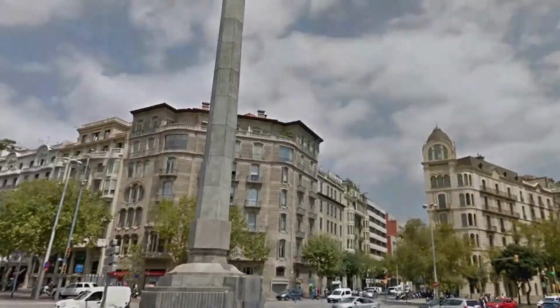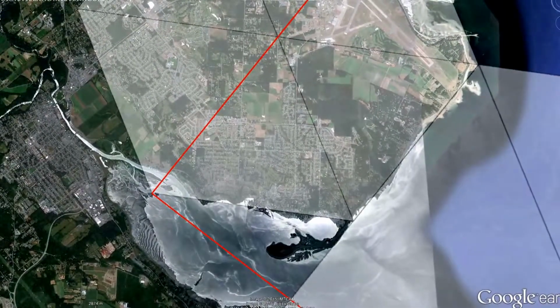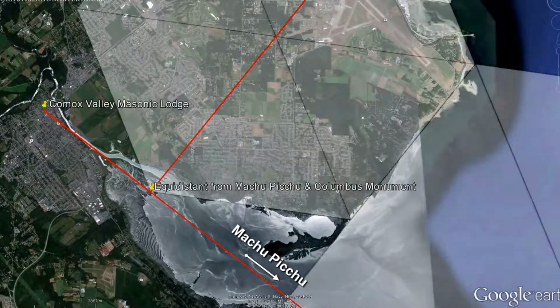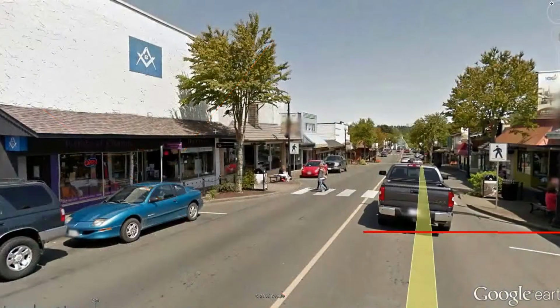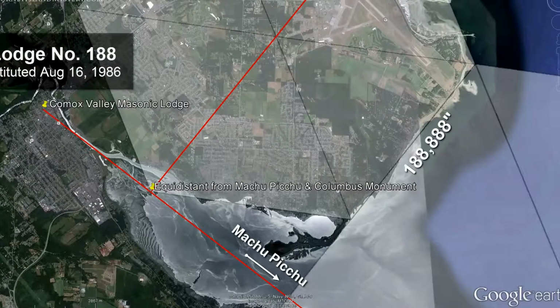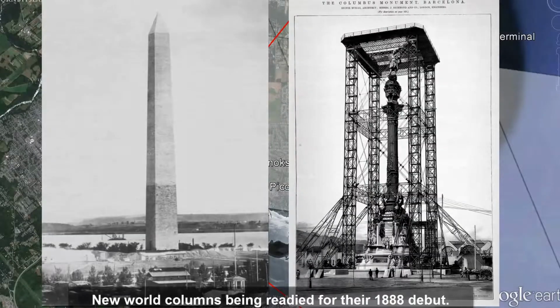So leaving the hexagonal obelisk in Barcelona, we go back to the valley for one last look at the geometry. Extending the line from Machu Picchu exactly through the equidistant point defined by our Comox hexagon goes exactly to the Comox Valley Masonic Lodge. Notice the synchronicity of this lodge number 188 having a resonance with a hexagon side length of 188,888 inches. The Columbus column also resonates in synchronicity, being built for the 1888 Universal Exposition.